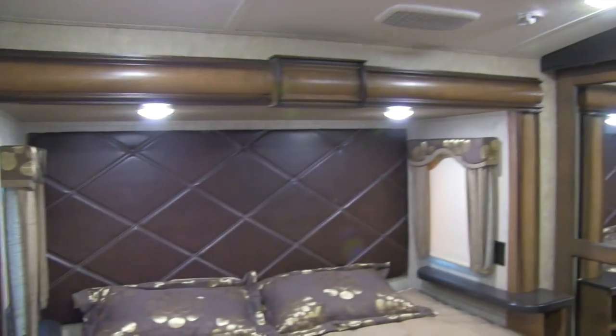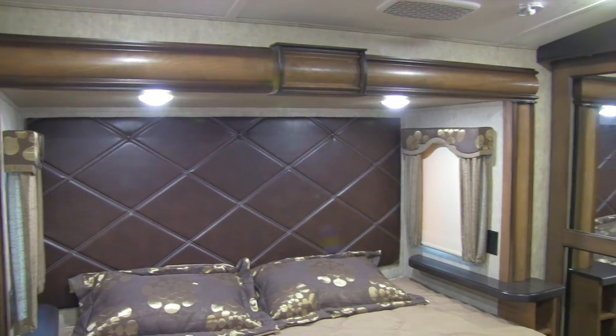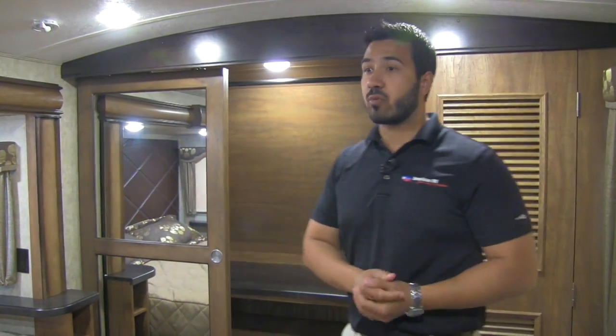Up front is the leather headboard, which is great. Not only is it beautiful, but it's also functional. If you want to sit up and read, you can do that. A couple LED reading lights. Windows on both sides allow for a great cross breeze.